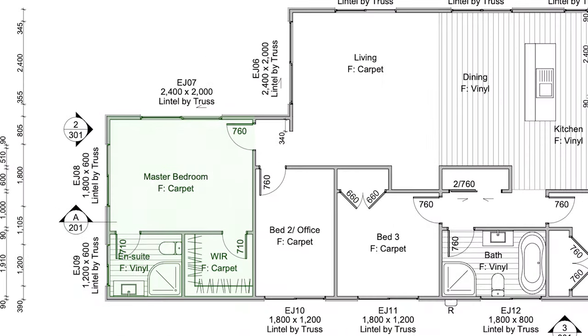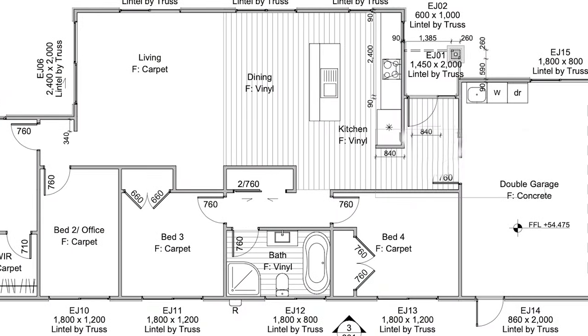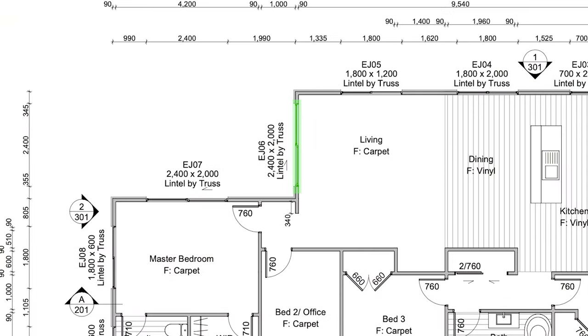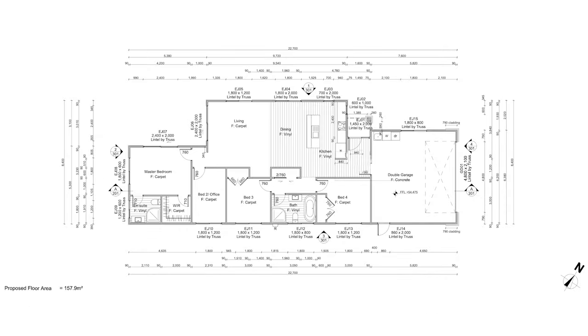Got a master bedroom with ensuite and walk-in wardrobe at the end, and right beside it is a small office or what could be used as a nursery room. Then we have two larger size bedrooms, both adjacent to the main bathroom. We have sliders off the living and the master onto the patio area, and the laundry is tucked in the corner of the garage here. Really nice design, really maximizing the floor plan to get 3.5 bedrooms in there.